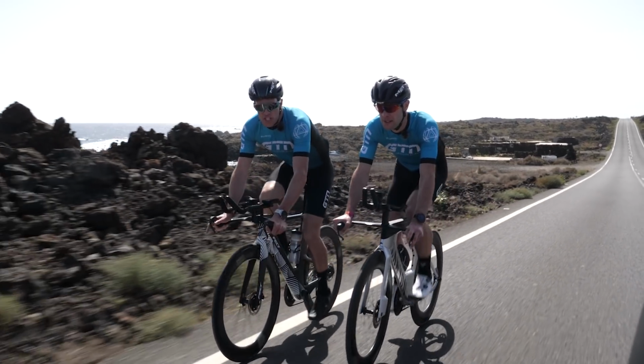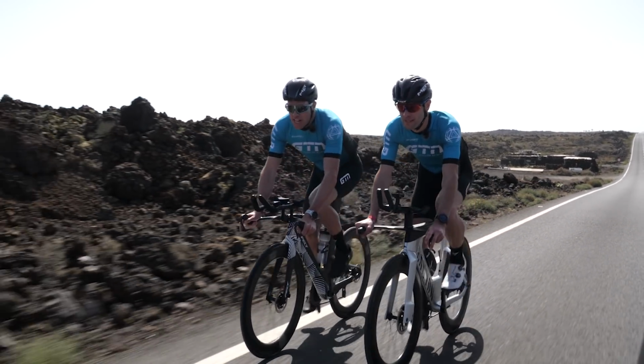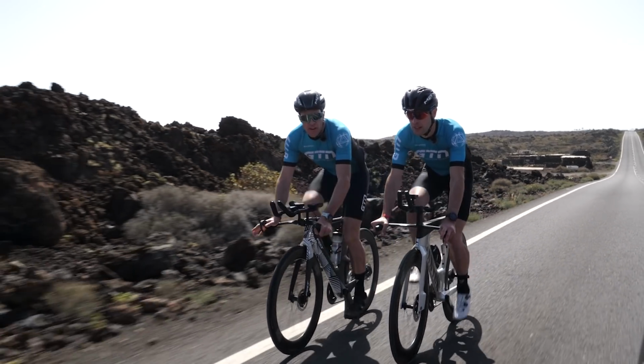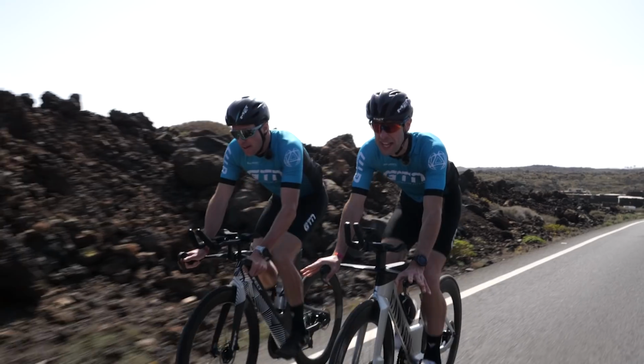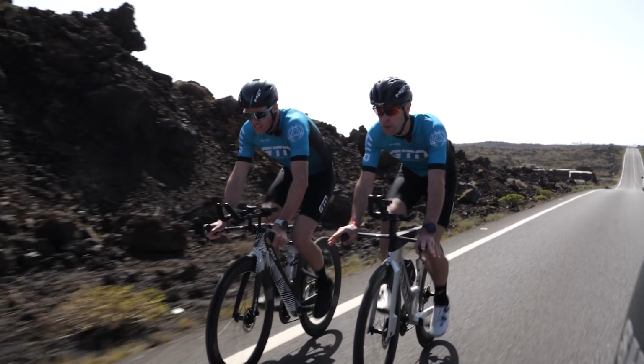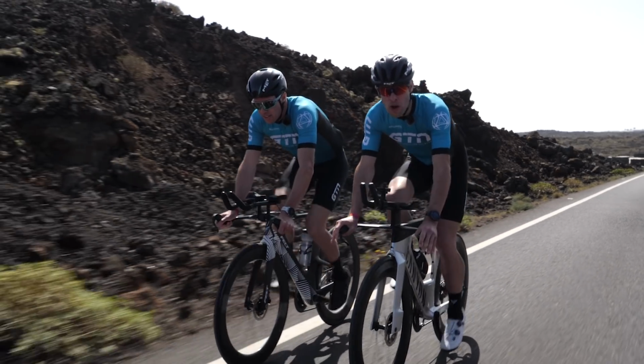Have you ever experienced that twitchy feeling whilst riding on your triathlon bike in the wind? Yeah, it can be pretty unnerving, and it can actually lead to people fearing going out on their triathlon bike on a windy day. Yeah, well, we're in the perfect place for wind today, Lanzarote, and we're going to help you with your confidence when riding in the wind, as well as talk you through how to make the most of the wind.